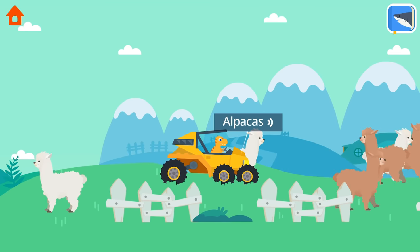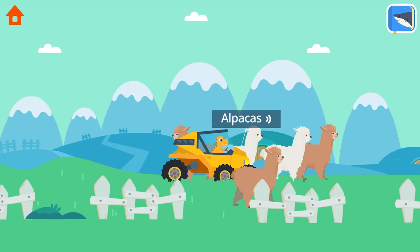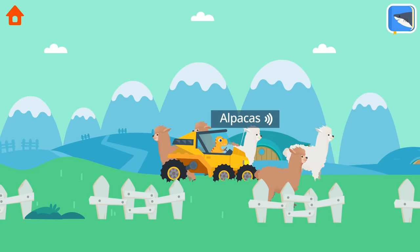Alpacas are social animals and they live in herds. Alpacas engage in spitting when they are fearful to show dominance.